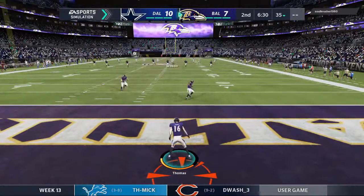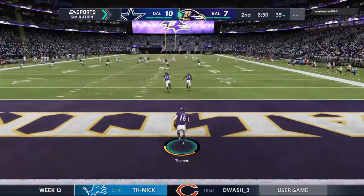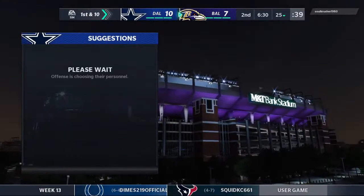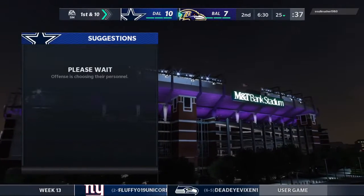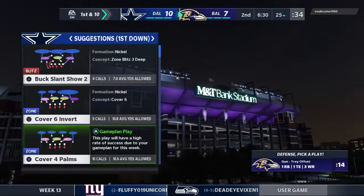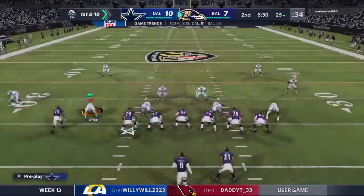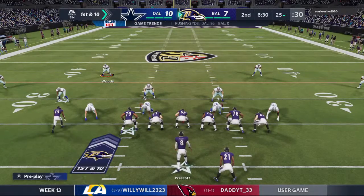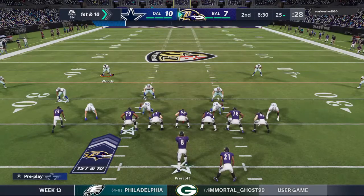Interception, you've got to go put out the fire, and they did, holding them to a field goal. Fielded near the back of the end zone. And Thomas just going to hold on to this one. It's a touchback. Their own 25-yard line. The Baltimore offense at the line, set to get going. And following the interception, we'll see what they can put together on this drive.